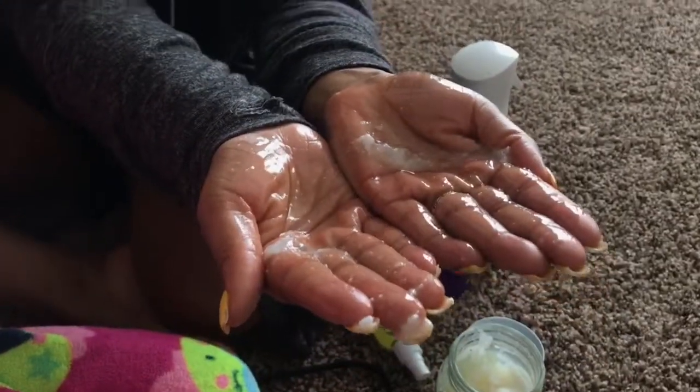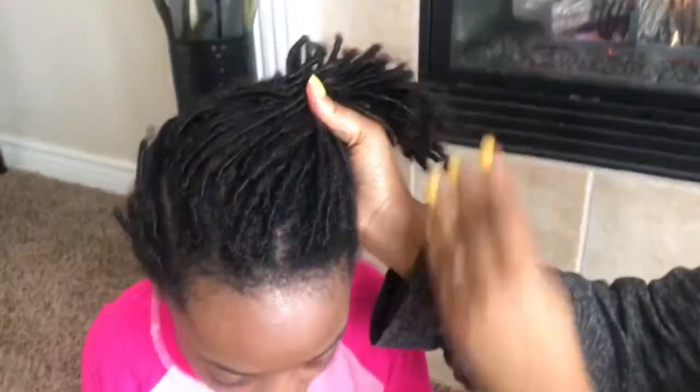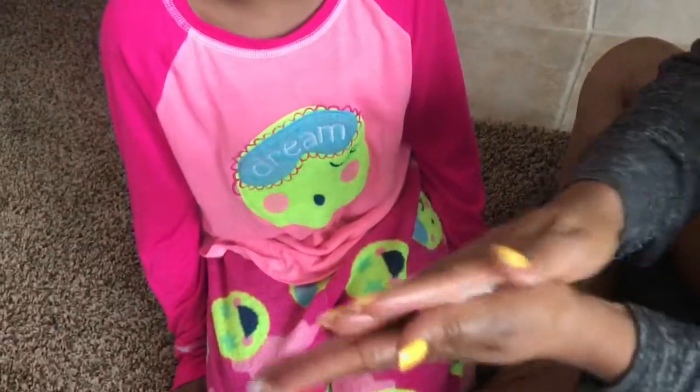I try to make sure it's not all these knots in it. So it's oily. I will start with the middle, and then I will just focus this on her hair here. Again, this part is just for the shine. But as you can see, I'm focusing on the hair here, and the ends, because that's the oldest part of the hair. I'll get some more, do the same thing, and I will focus on the front.